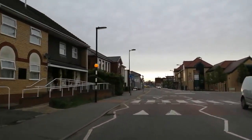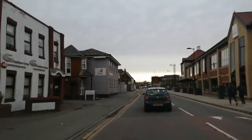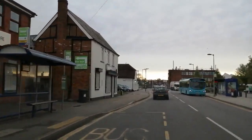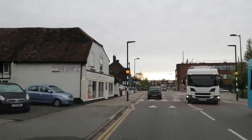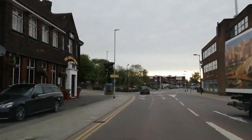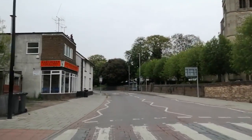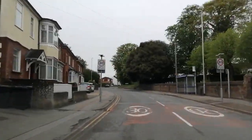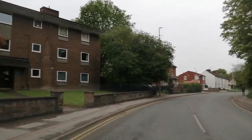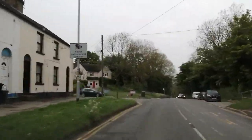I'm just going to pass the front of Morrison. So Morrison's is on my right, back into the town center. And I'm going to do a left by the church. So I'm going to go left down here. There are some new houses being built down here. Two churches on my right. There are some new houses being built down here. I just want to go down there, have a little look around down there, come back and go in here.